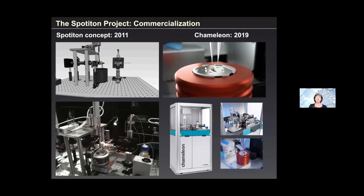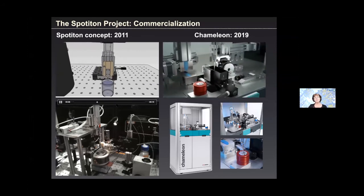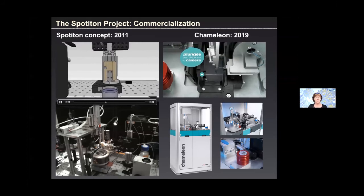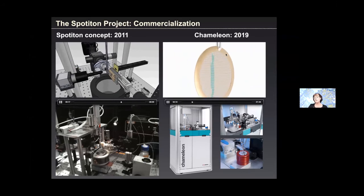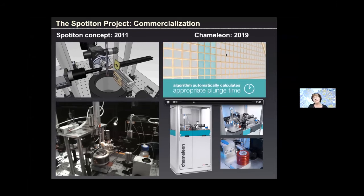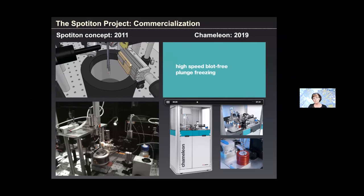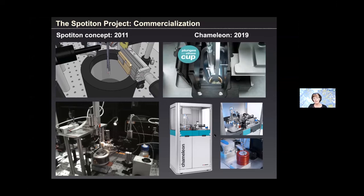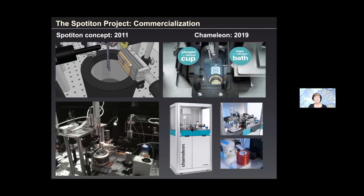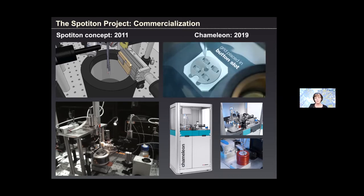The Spinodon project has now been commercialized. This is what we did in 2011. We visualized that this was our beautiful device. This is what it really looked like, a bit of a Rube Goldberg device, but it worked nevertheless and still does. And now it's been commercialized by the company TTP LabTech, now called SPT LabTech. That's their beautiful visualization, but it is a really beautiful device, and it's highly automated and does a really good job. So I'm really hoping these devices move into more and more labs so that companies and people who want to do this can simply make grids by themselves very close to the production of the protein and then ship them to people like us for imaging.